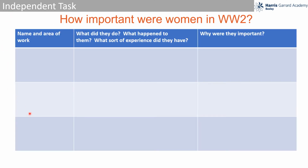So here is your table that you're going to fill out, making sure that you write the name of the person and area of work. What did they do? What happened to them? What sort of experience did they have? And in this column here, why were they important? It's really important to write here their significance in the World War II effort. This can be found in the Purple Mash resource, or if you have a paper pack, it will be in there.